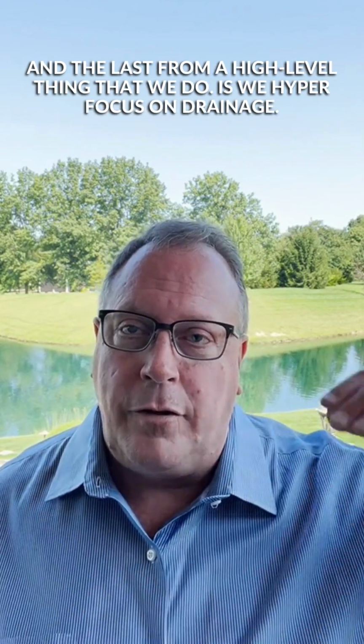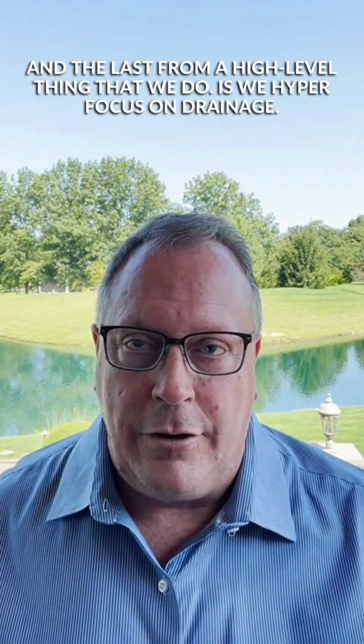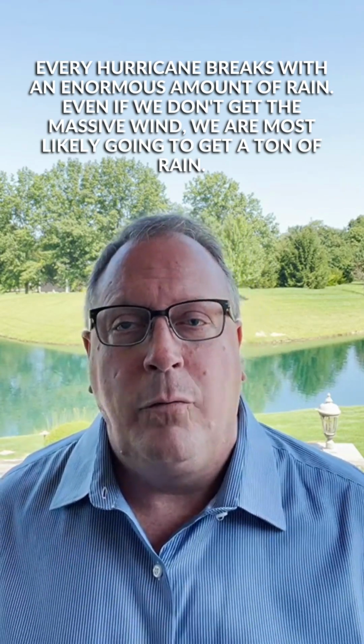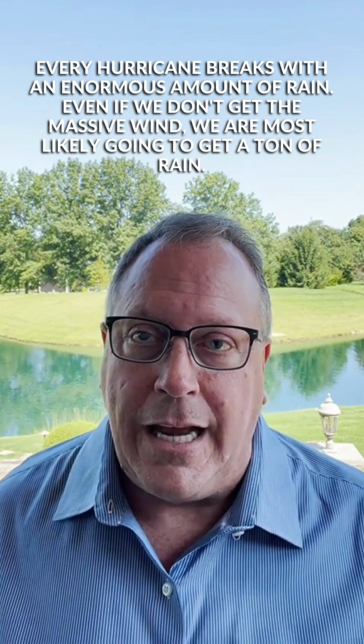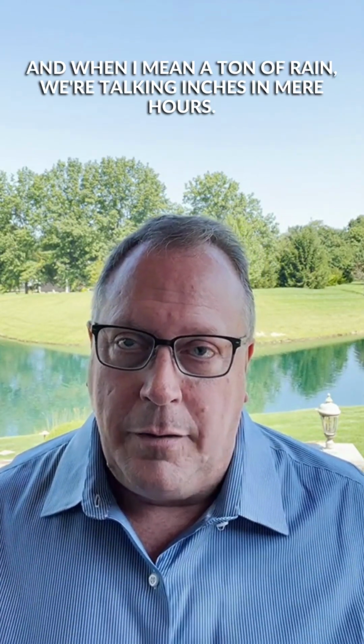And the last, from a high-level thing that we do, is we hyper-focus on drainage. Every hurricane brings with it an enormous amount of rain. Even if we don't get the massive wind, we are most likely going to get a ton of rain. And when I mean a ton of rain, we're talking inches in mere hours.